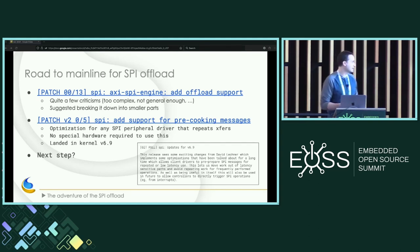So now, since the 6.9 kernel, there's a new API to pre-optimize a message, or SPI message, to avoid some of that overhead. And so the next steps for breaking this down, because remember that the idea is to eventually have a way to record and play back SPI transfers completely from a hardware trigger.